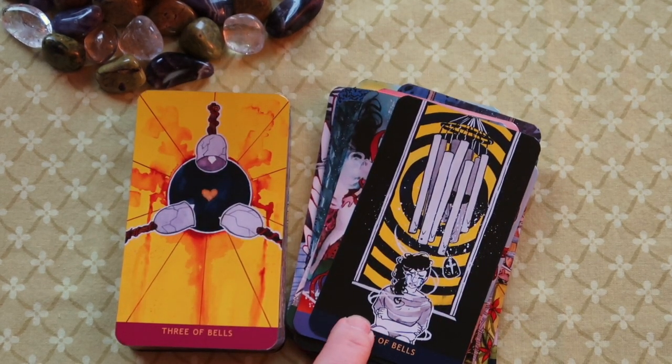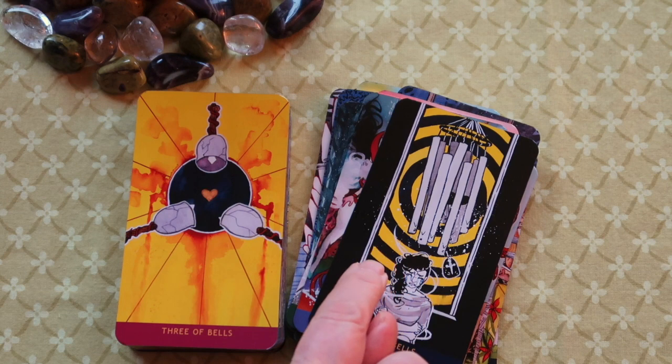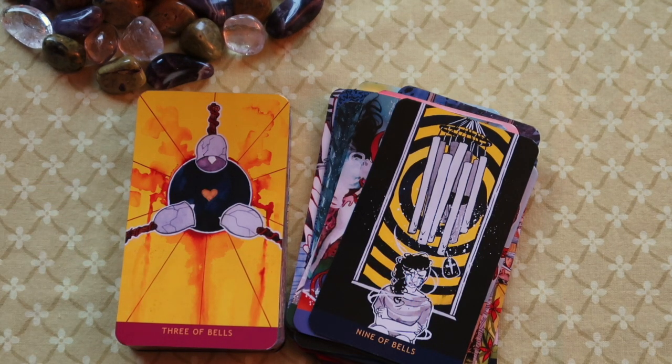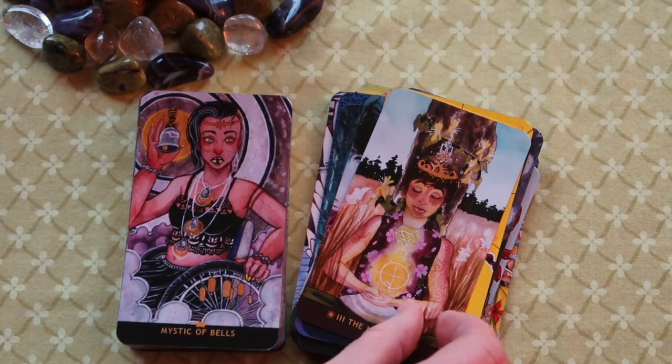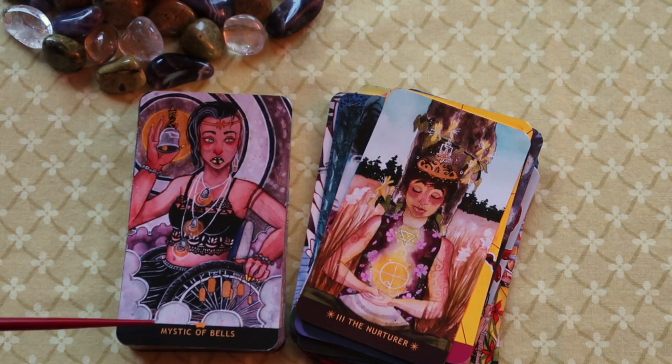That Nine of Bells is just perfect. If you've heard one of these chimes, you know how loud these chimes are. For the Empress, we have the Nurturer, and there we have a Mystic. So the Mystic is the energy of the King, but it has its own unique energy, and they work really well with this deck. And not having as much of a hierarchy as opposed to individual qualities, I think is really beautiful on these court cards.